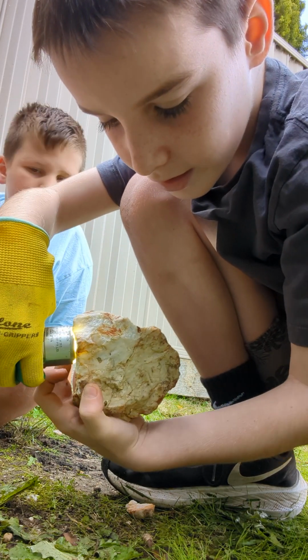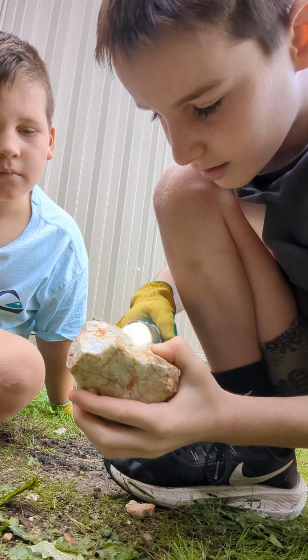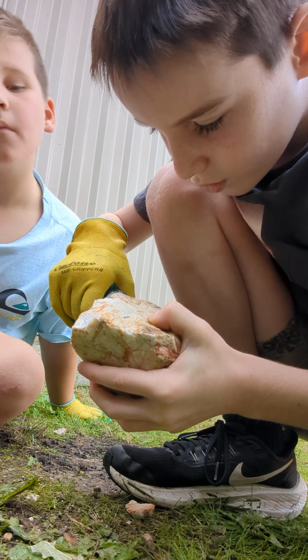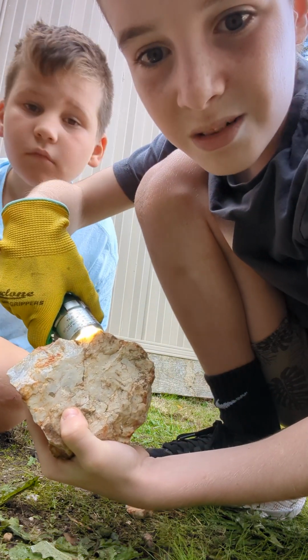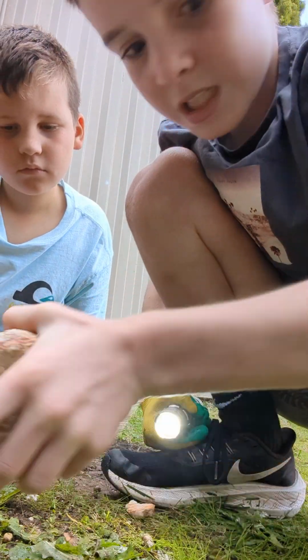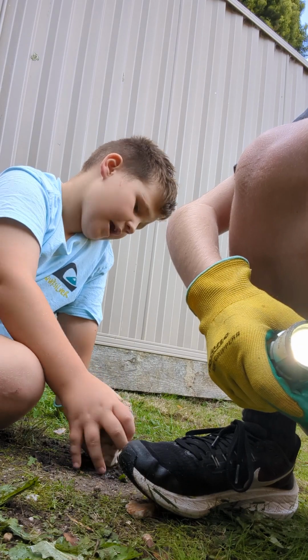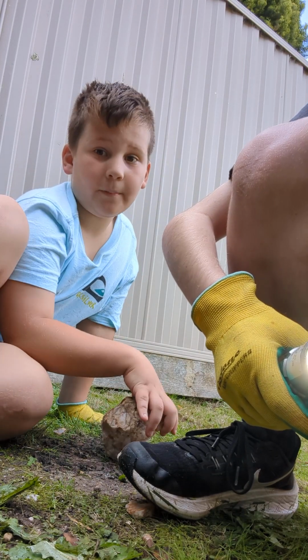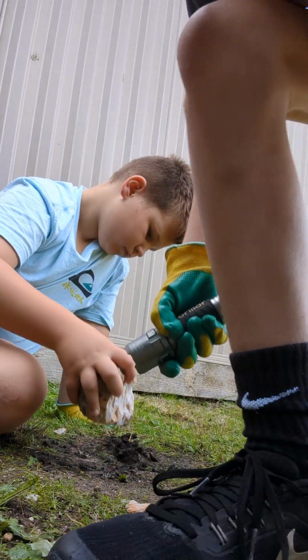Oh, yes. There's some more deep in there. You can see a little bit of it there. Oh, and a little bit there as well. So that's good. Smash that open again. Move the camera. Yeah. So I don't smash it, because we're filming on my dad's new phone. Put this over here. Turn the flashlight off.